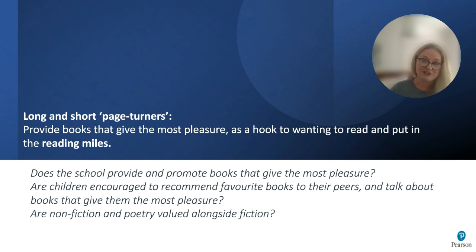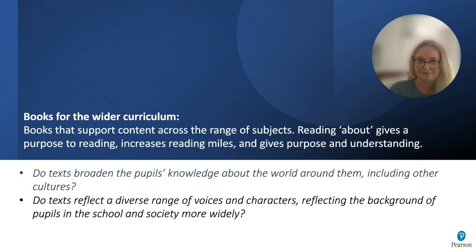We have long and short page turners. It's really important to provide books that give the most pleasure to children as a hook to wanting to read and put in those all important reading miles. Some questions. Does your school provide and promote books that give the most pleasure? Is that a focus? And are children encouraged to recommend favourite books to their peers and talk about books that give them the most pleasure? And are non-fiction and poetry valued alongside fiction?